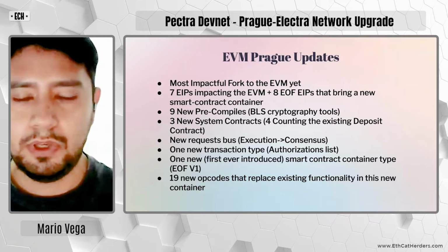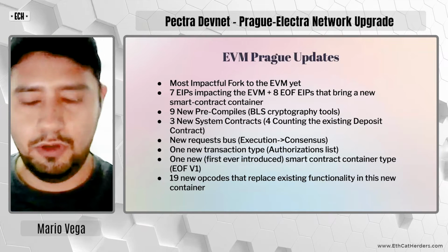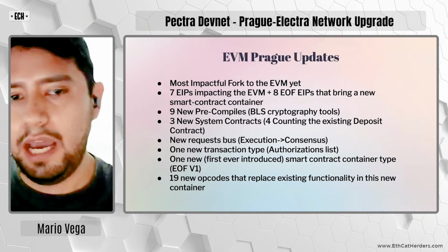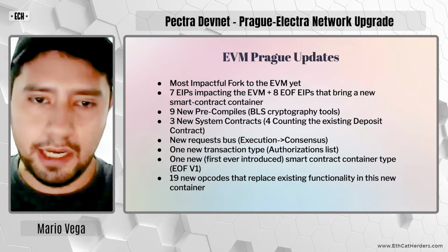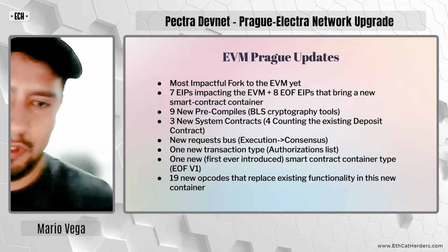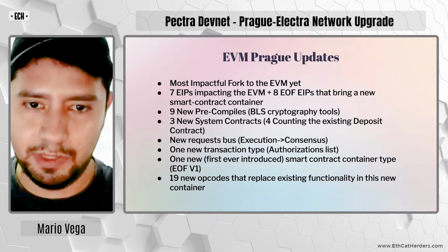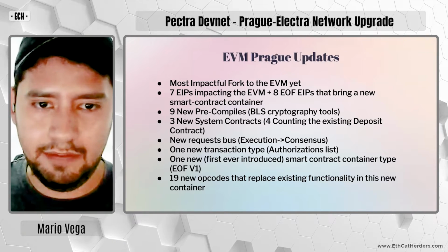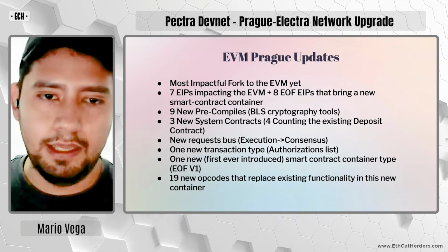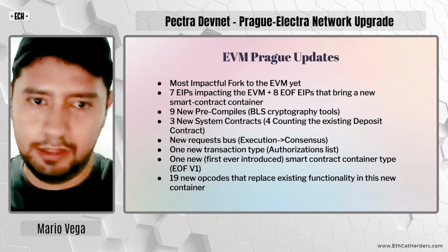We have a new, what is called a requests bus. It goes very hand in hand with the previous bullet point: we have a new way of communicating from the execution into the consensus layer. This is very important because information has to happen synchronously. Whenever this action happens in the EVM, the consensus layer has to be aware of it. So this is why it's a requests mechanism that we send from the EVM to the CL, the consensus layer.